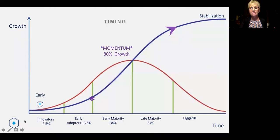Now with Lifevantage, as with all companies, we are going through this business S-curve, and you can see this purple-blue line here on your screen. Do you see that? All companies go through this. This is called the Peter Drucker business S-curve, right? And on this particular line, where are we here? I guess we're back here somewhere. Okay, we're early.